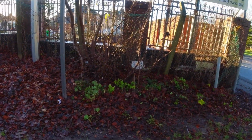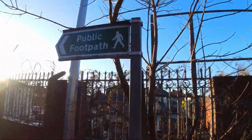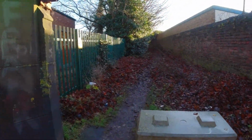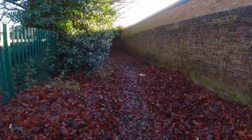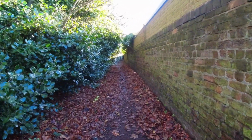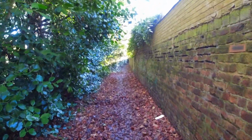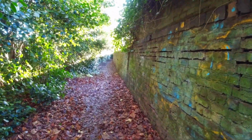Right, so straight off, that's where the road name used to be at some point. There's a public footpath there, although this is classed as a lane. Tell you what, I wouldn't be one for walking up here of a night. It's like someone's been here.